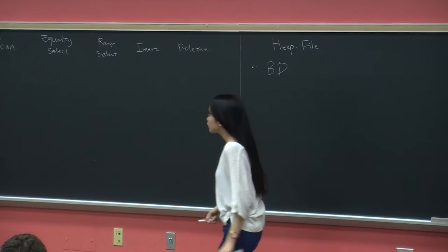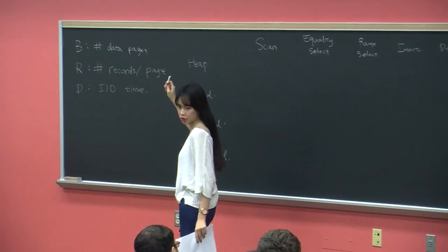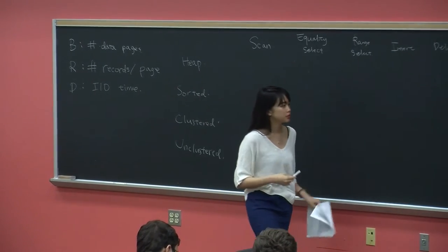That's it. That's BD. So we have B data pages, and for reading each page, it takes D IO time. So that's all. Super simple, that's for scanning.